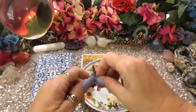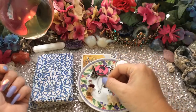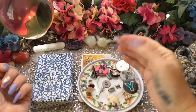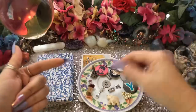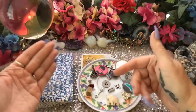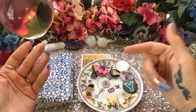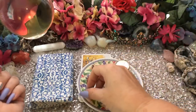You pierce my heart like I'm falling in love over and over again. And also, I feel like the arrow means that my destiny is you. And this is also communication, right? So this is doubly saying that I'm going to talk to you soon, and it's going to be a love message. You just wait.